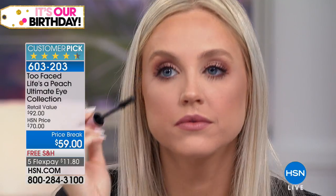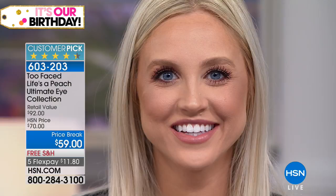If you're waking up right now and you're thinking, you're just wearing maybe the same old eyeshadow that you've worn for a while. Maybe it's the same shadow that you wore during winter. These are beautiful, fresh colors. They're neutral, so they're not too far out of your comfort zone, but they are really fresh.